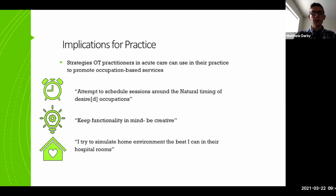When it comes to implications for practice, practitioners who are running into similar barriers providing occupation-based services can utilize strategies identified by respondents in the study. Here are just a few examples. Attempt to schedule sessions around the natural timing of desired occupations, keep functionality in mind, be creative, and I try to simulate home environment the best I can in their hospital rooms.